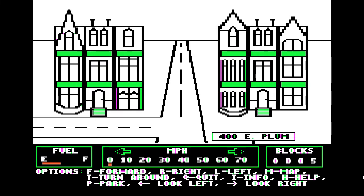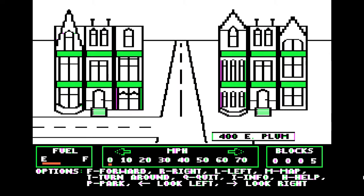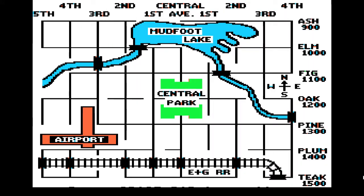All right, so let's look left. We see it says 1400 East 4th. So we're at 4th and Plum. Now, if we consult our map, we'll see that 4th and Plum puts us 1 block north of Teak Street at the bottom there. So I need to go north once and west 3 times.